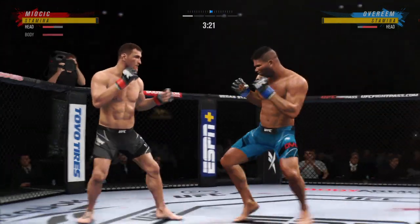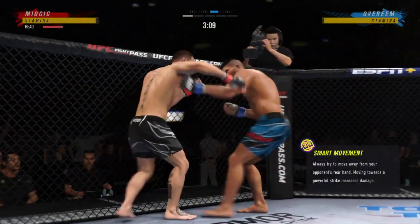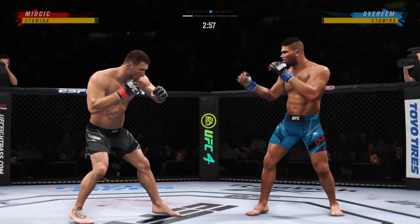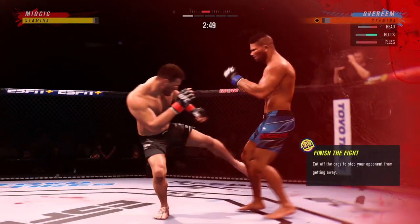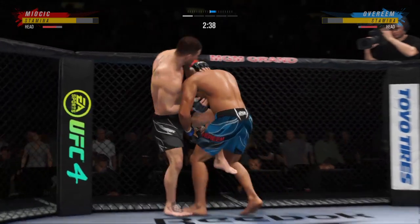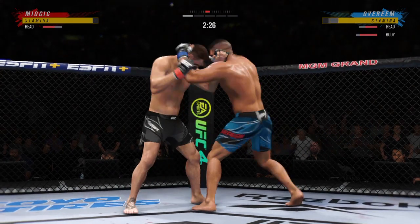He needs to start looking to finish now, because he's got his opponent hurt very bad. Just over 3 minutes now to go. Big kick lands. Big combination. He's got him hurt here. What a fight. Yeah, hurt him a little bit.